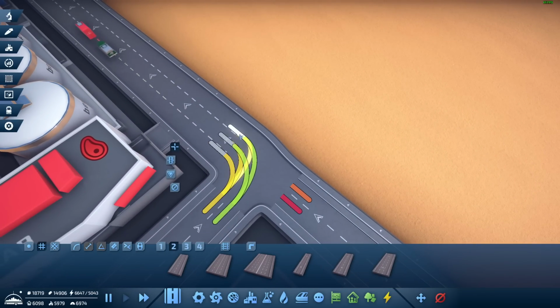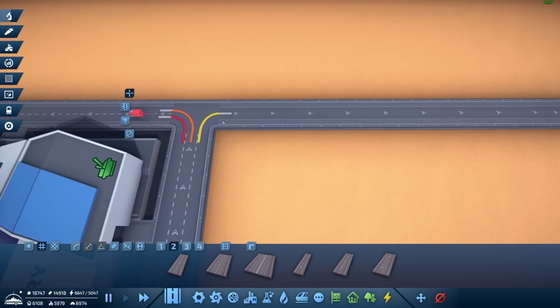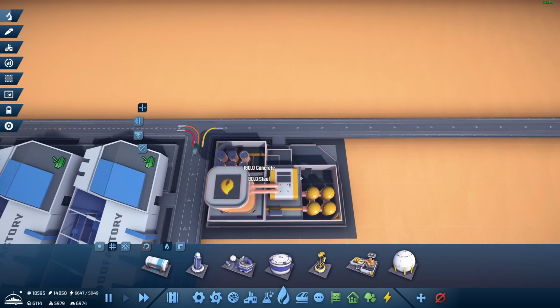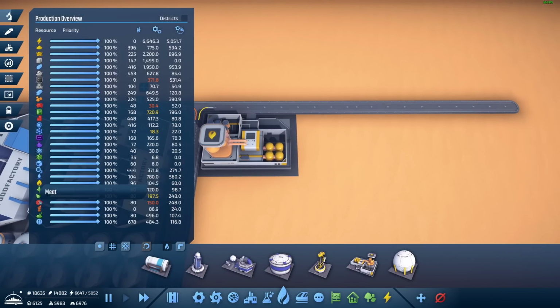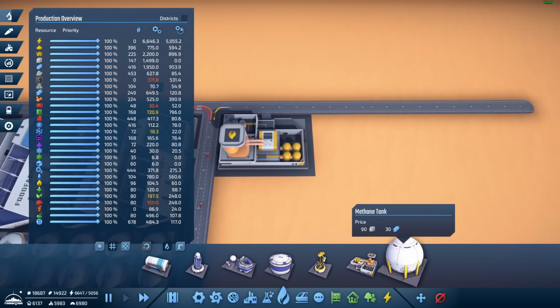Yellow one can't get to the outside. Okay, yellow one needs to get to the outside as well. What I want to do is have a single road going this way into a methane fermentation plant. Because if we look at production overview, I'm producing a whole lot of organic waste, 86 of it to be exact. And one of these plants seems to burn 24 organic waste.